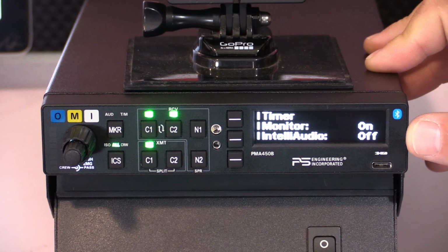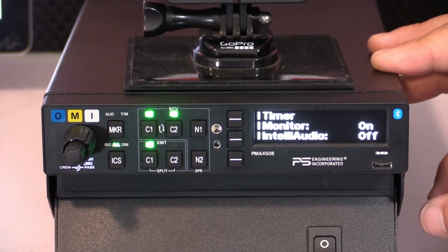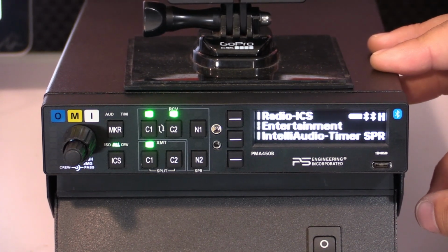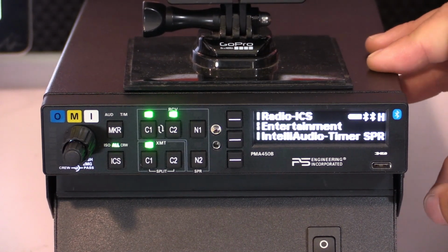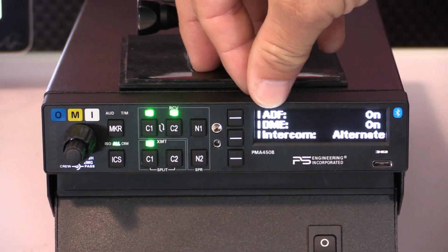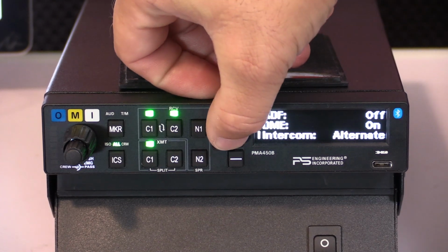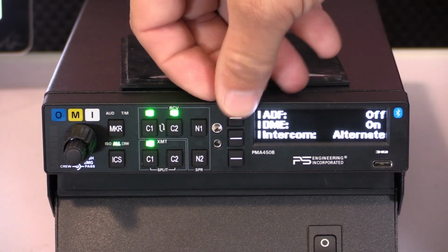We also have a feature called monitor mode. For the guys that like to have the comms in both ears, whenever comm 1 is active, comm 2 will be turned off. Whenever comm 2 is quiet, comm 1 will come back. So you never have to listen to both comms at the same time. Configuration on the button presses, we do have an ADF or DME, but those inputs can be relabeled. So if you have traffic or TIS, that can be relabeled in the audio panel, and so it is what you're pressing.